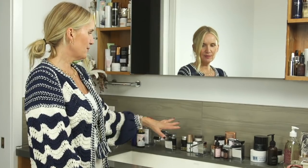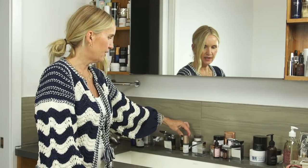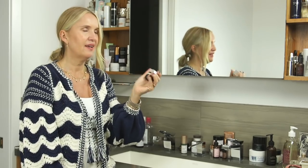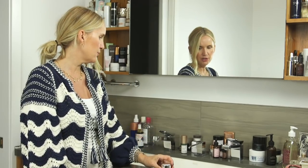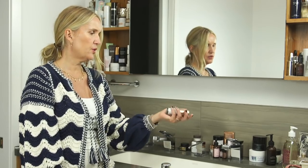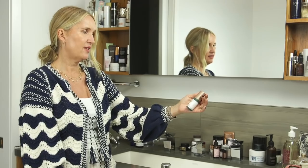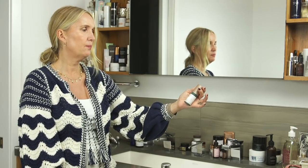Then for eye creams, I have a few options right here. Obviously, one of my favorite eye creams of all time is the La Mer. I know this one is pricey, but I love this eye cream so much. This is a newer brand which I've just discovered recently, and I really love everything of the entire line. It's called Biossance.